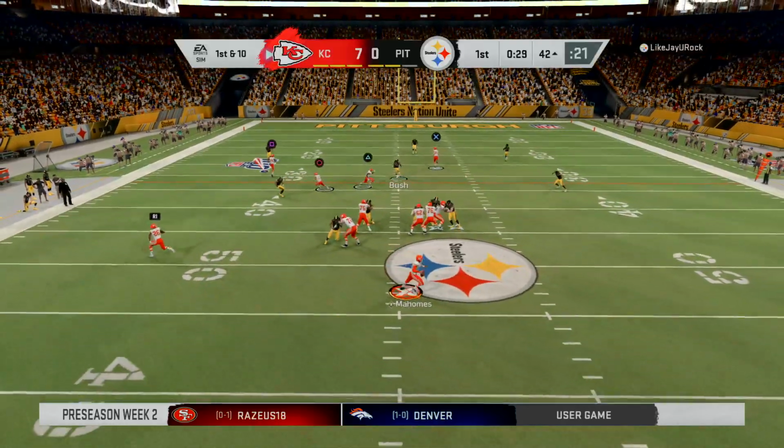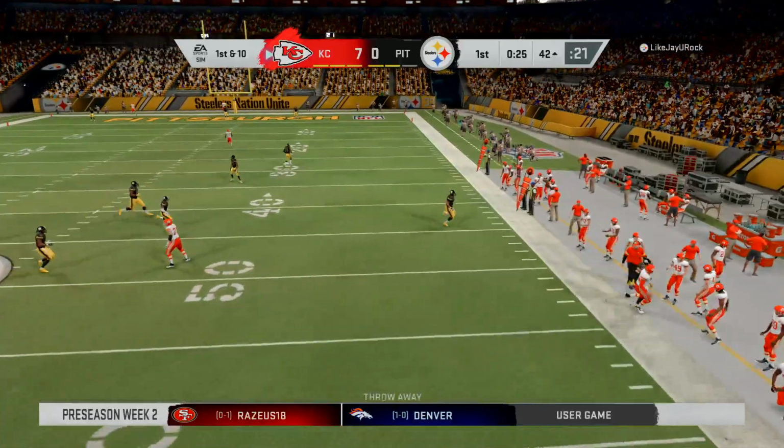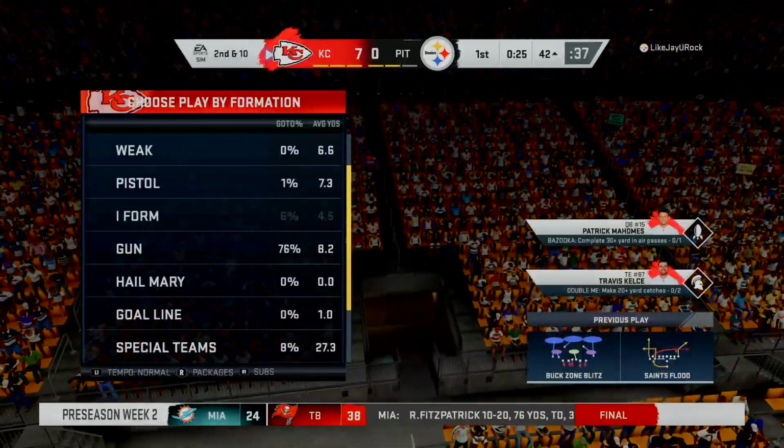On 1st down, Mahomes. Flushed out right. And he'll toss this one incomplete. Seeing no options, he throws it away.